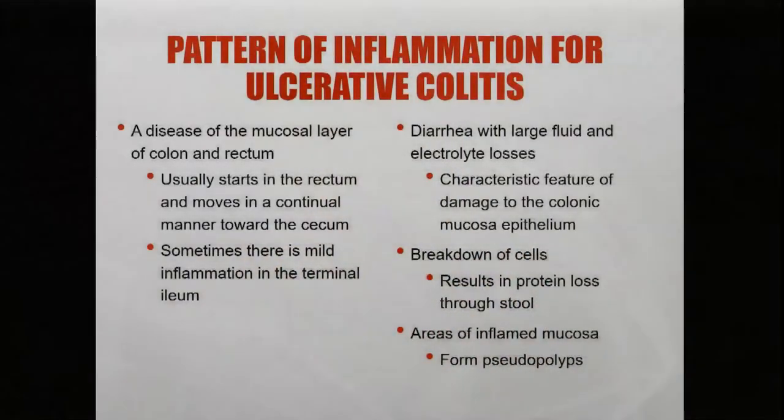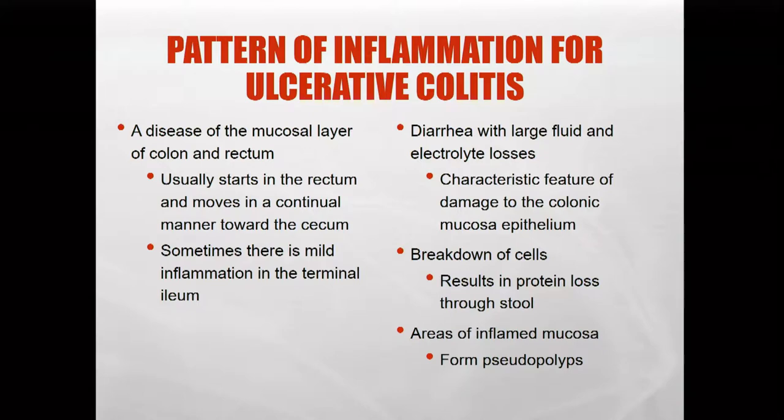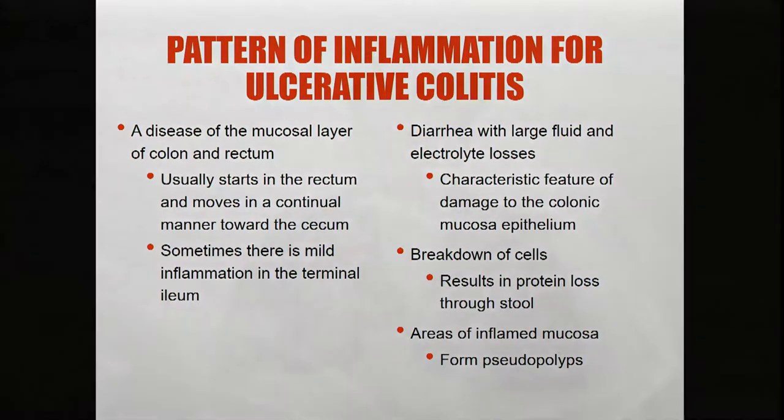Areas of inflamed mucosa form pseudopolyps, so they're not really far enough out to be a polyp, but they are pseudopolyps. And if there's enough of them, they can put the patient at higher risk for cancer. When the doctors go up with the scope and look inside the intestine, one of the things they're looking for is the presence of polyps. But they're also looking for pseudopolyps because that can also mean that the patient is at risk. It's not something they can slice off like a real polyp and send to pathology, but they do look different, and it means that there are changes happening. Okay.